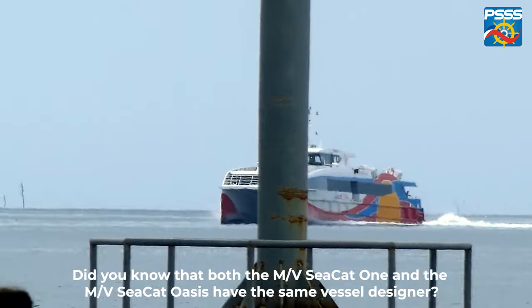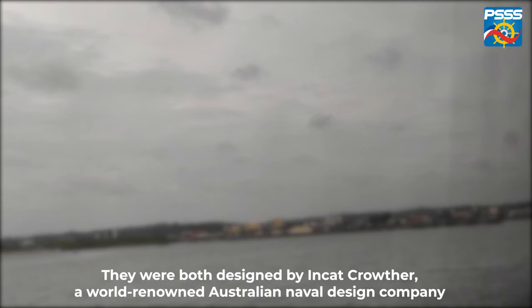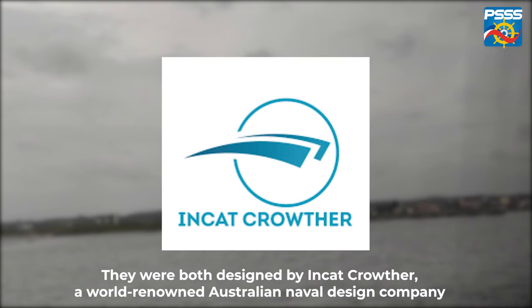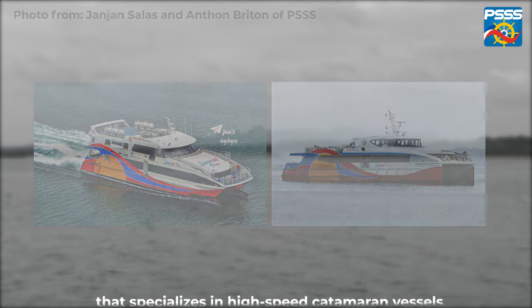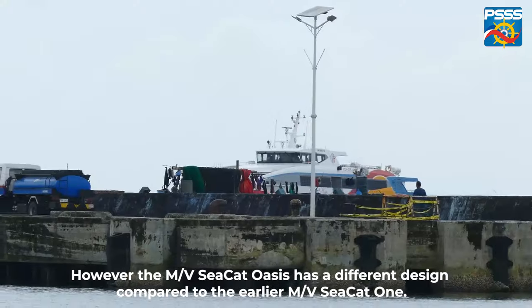Did you know that both the SeaCat 1 and SeaCat Oasis have the same vessel designer? They were both designed by Incat Crowther, a world-renowned Australian naval design company that specializes in high-speed catamaran vessels. However, SeaCat Oasis has a different design compared to the earlier SeaCat 1.